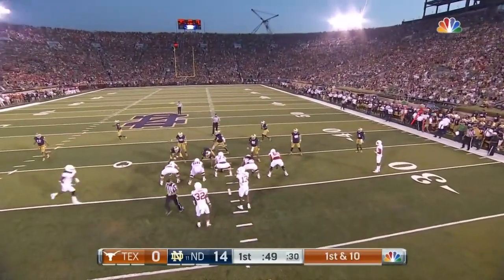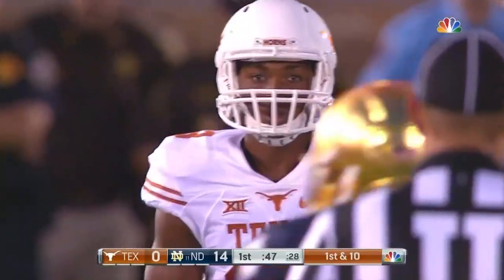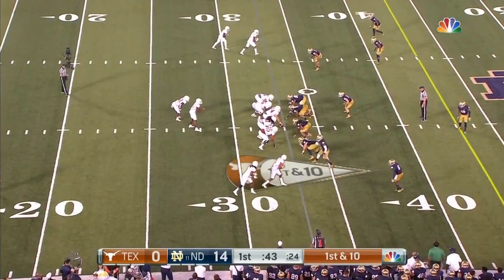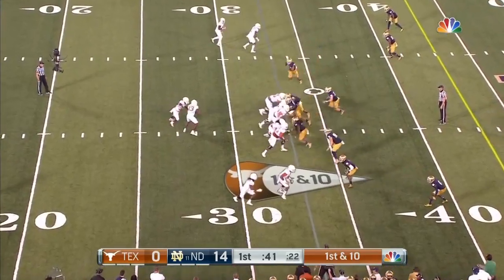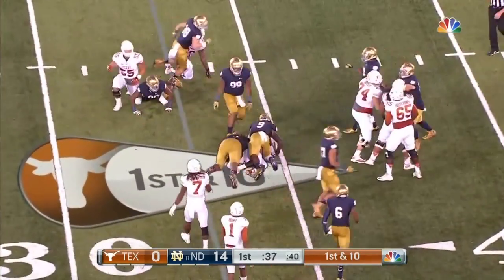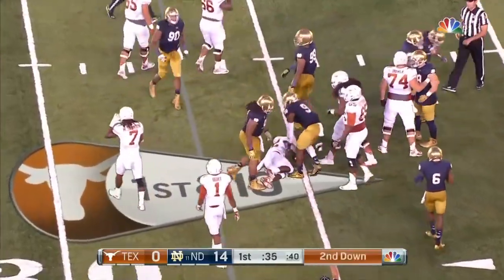Schmidt, such an important cog back in that Notre Dame defense after fracturing his ankle down the stretch of the season last year. And they give it to Gray again. This time he slips in, gets no more than a couple.